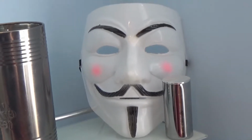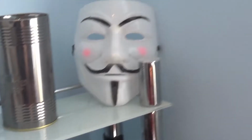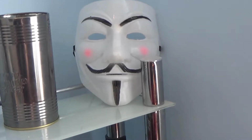So that's really about it. Oh yeah, and this anonymous mask that I got online, I wore that down the street and the police actually stopped me, asking what I was doing, because someone had called them. I was just messing around. That was like 2 or 3 years ago now, actually.